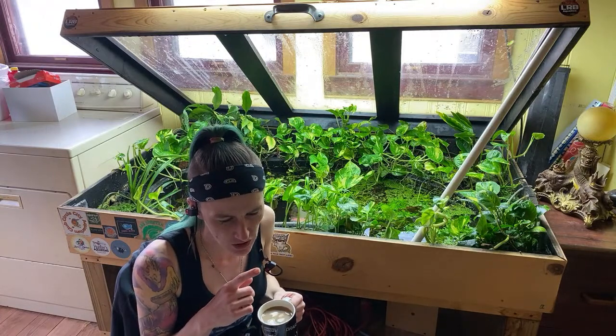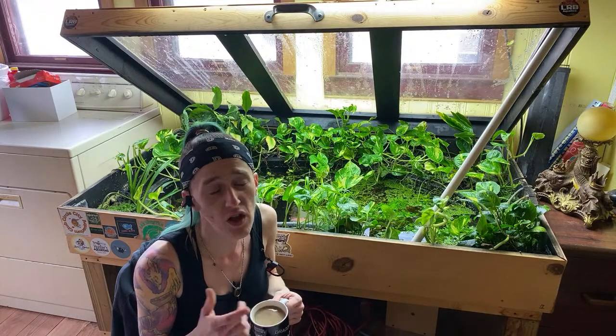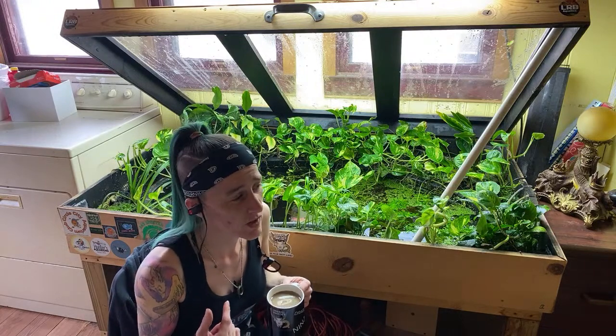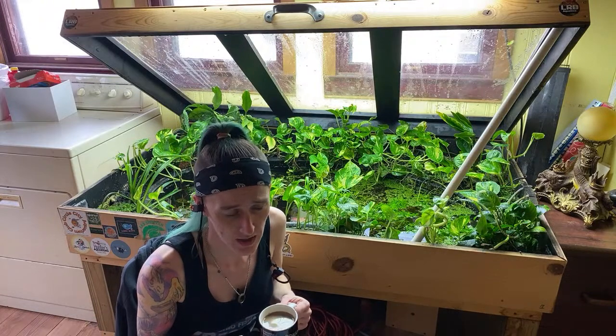Kevin says, how would you suggest you quarantine plants, i.e. snails and snail eggs on plants? Well, first of all, I don't think snails are a problem. I am pro-snail. So if you are getting in plants and you are worried about getting snails, I'm not really the person to ask for that.